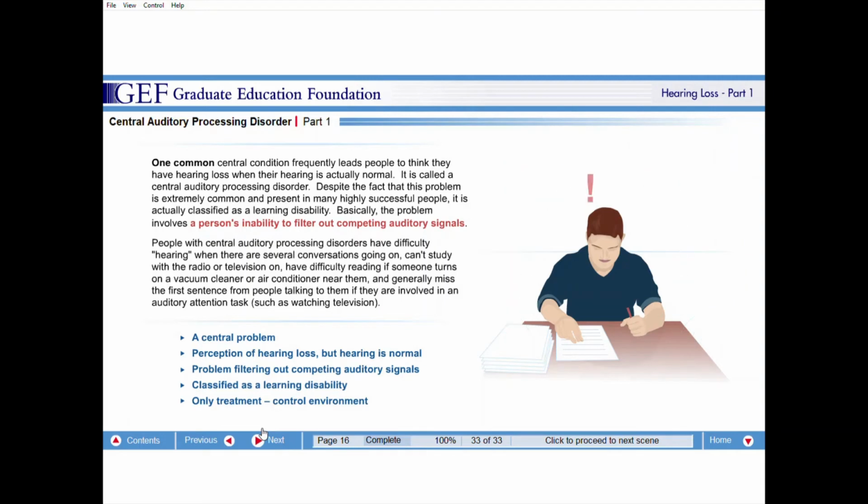People with central auditory processing disorders have difficulty hearing when there are several conversations going on, can't study with the radio or television on, have difficulty reading if someone turns on a vacuum cleaner or air conditioner near them, and generally miss the first sentence from people talking to them if they are involved in an auditory attention task, such as watching television.